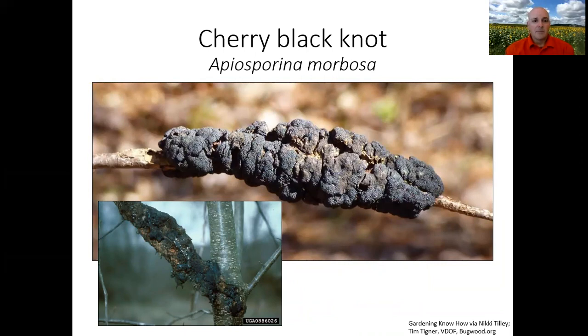All right, cherry black knot is pretty common around here on cherries. My friend and colleague, James Blake, who I teach the Master Naturalist class with, affectionately refers to this as a dog turd on a stick, which is a pretty good descriptor. That's what it looks like. Eventually, this will kill whatever is on the outer end of the place where it's infected. So, on the far end of the stick, it will die.